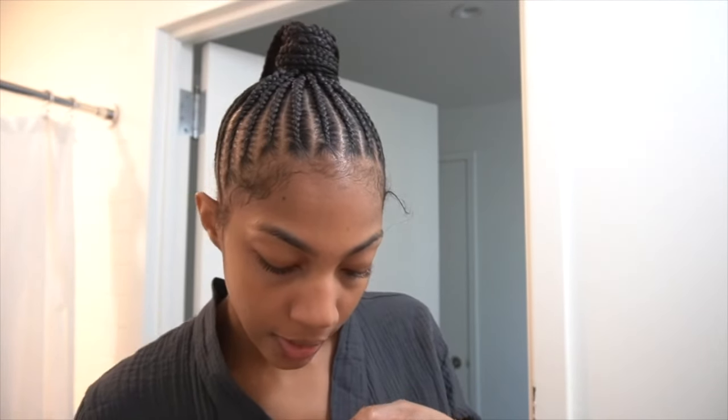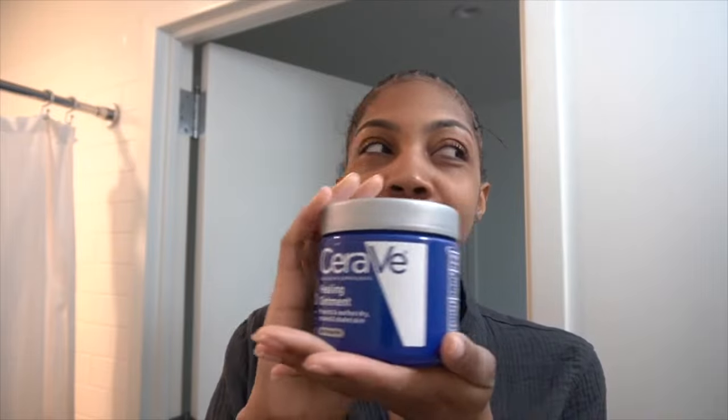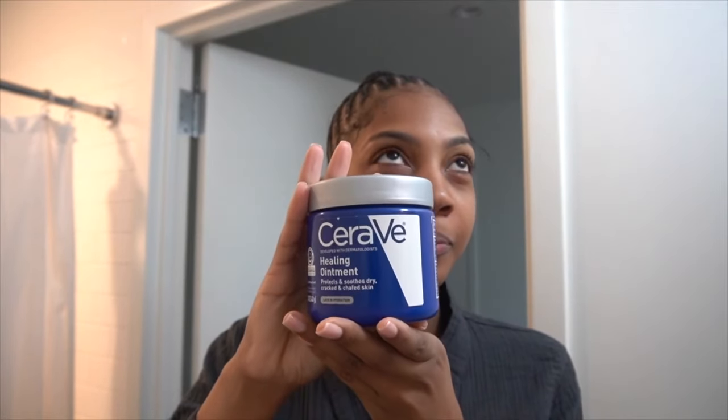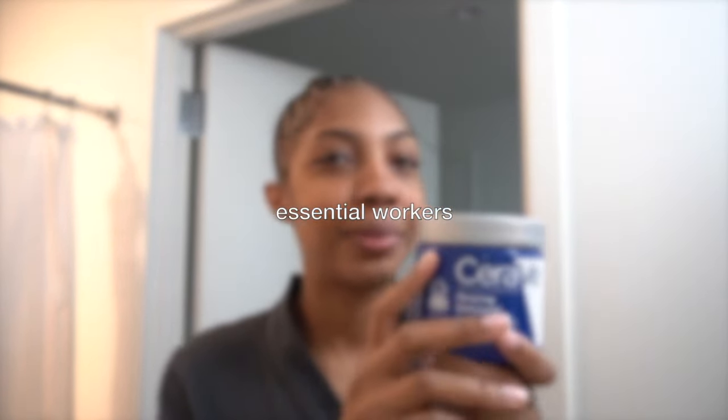Then I feel like this is my best kept secret. So I really don't share this with many people. I've been using this since, I want to say, mid-COVID. I work at a hospital. A lot of brands during COVID, even outside of COVID, but mainly during COVID, would come and give us goodie bags for being pandemic workers. And this was one of the things that was in the goodie bags.